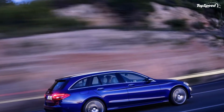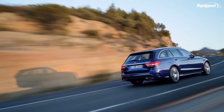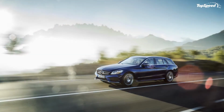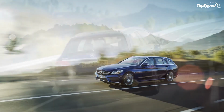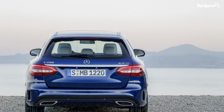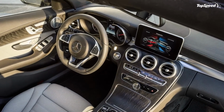This model is priced from $44,500. In Germany, the standard A4 Avant retails from €33,700, while British prices start from £28,700. Read our full review of the 2017 Audi A4 Avant. Volvo V60.